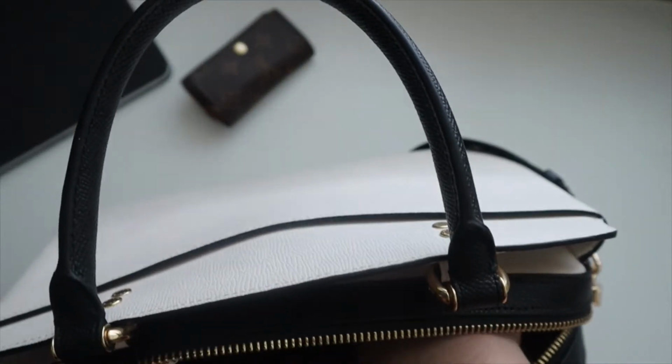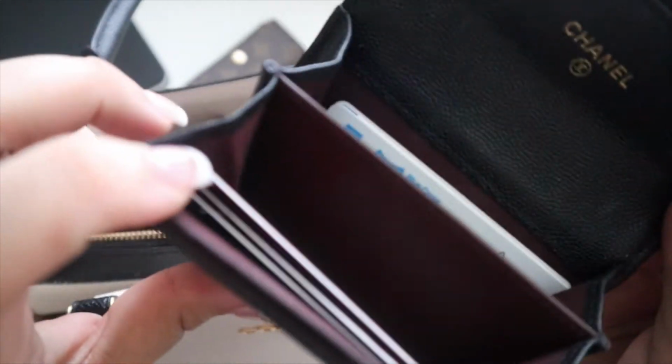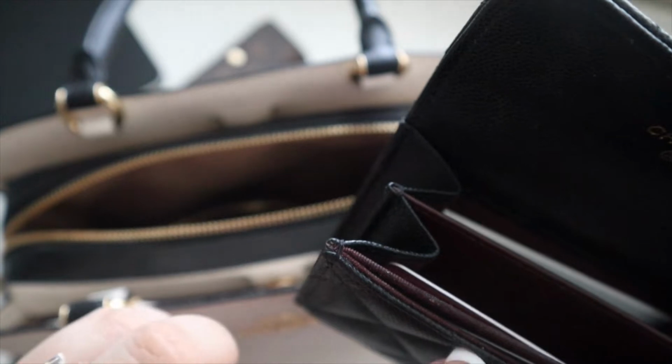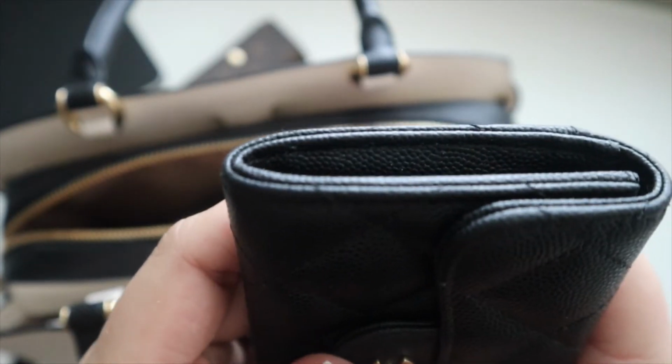And then I have my wallet. So this is the Chanel card holder. This is the double card holder, so it has two slots. So I have my insurance cards, driver's license, debit cards, credit cards. Can't, you know, show too much.